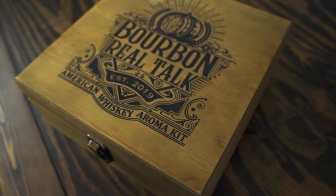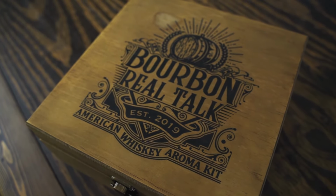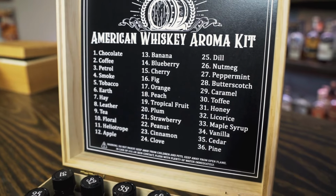First off, we're going to start with the American Whiskey Aroma Kit right here. This bad boy, when they're nosing a glass, will help them train their palates to identify those top scents and fragrances within a whiskey. And it'll make them look like a really cool person in front of their friends. Yeah, okay? Makes them feel more comfortable about their whiskey journey.